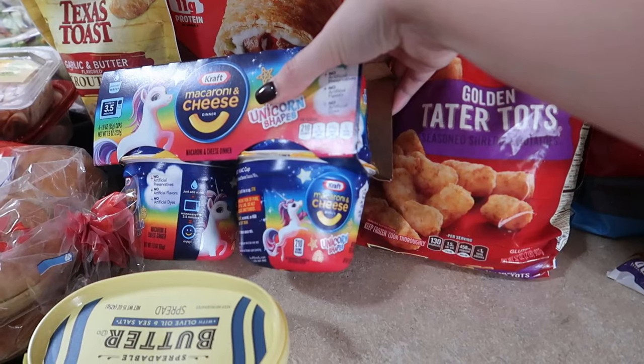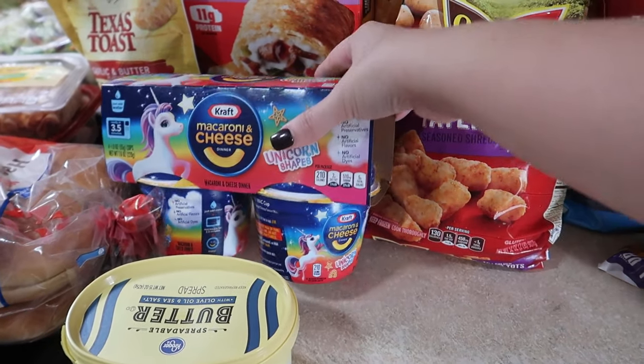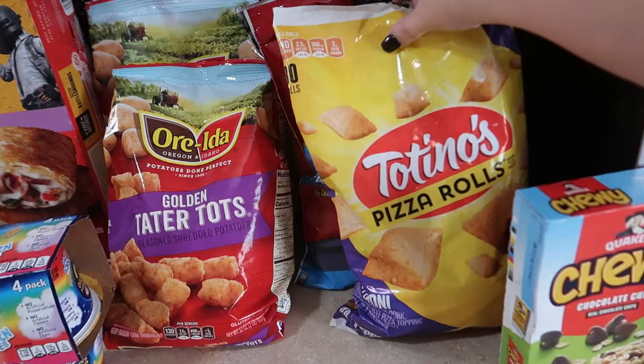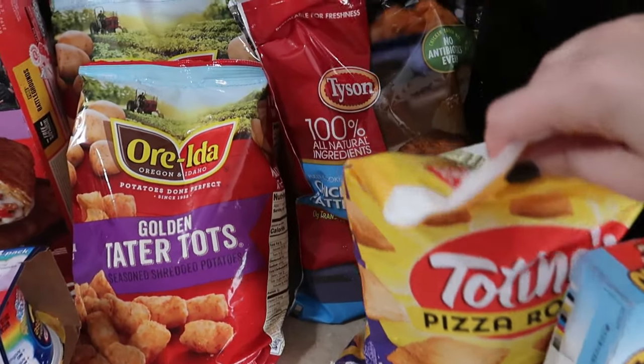These are unicorn mac and cheeses. These are really convenient. I just put water in these and pop those in the microwave. So anything that can go in the microwave or the air fryer is really what I got. So I got these pizza rolls. We cook these in the air fryer.